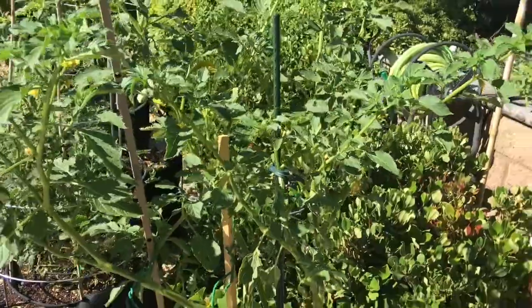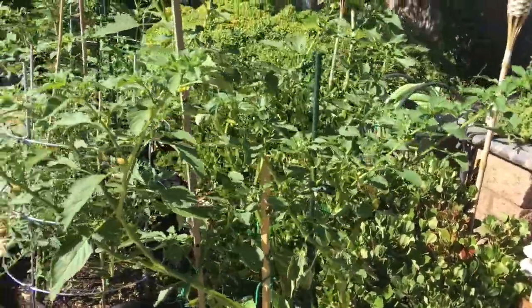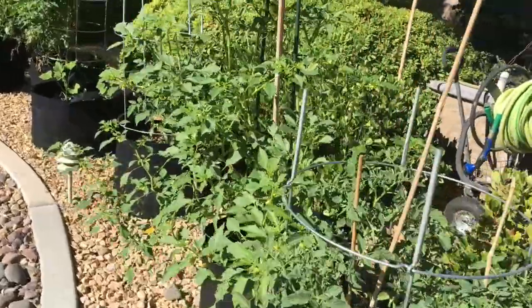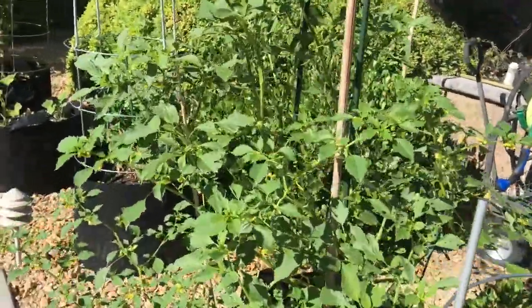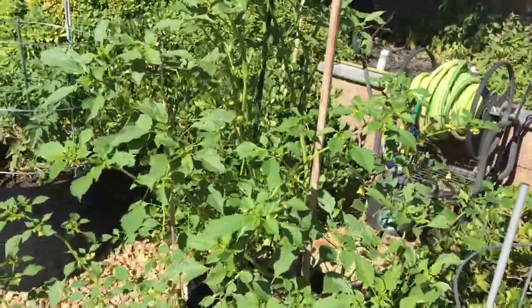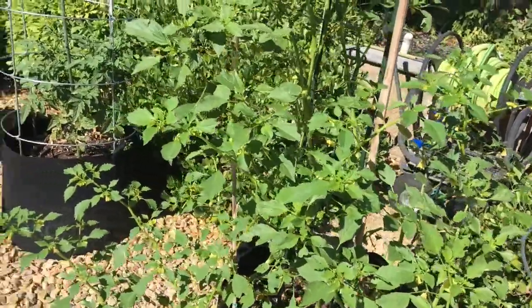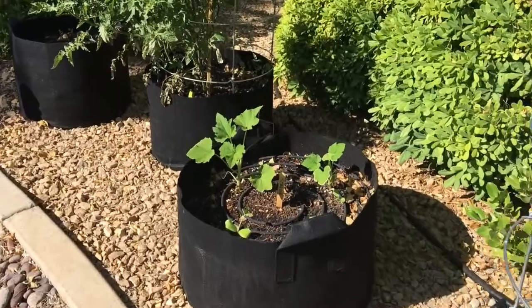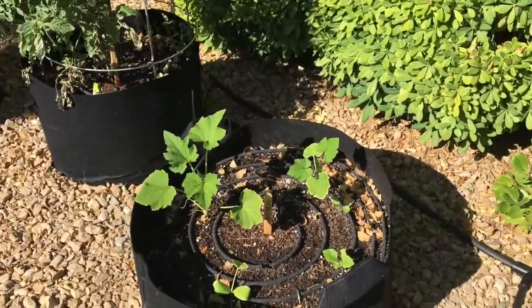There's my tomatillos. They are struggling, man. They don't look like they are, but they are really having beetle infestation, and we've been working to control that. It's my patty pan squash.